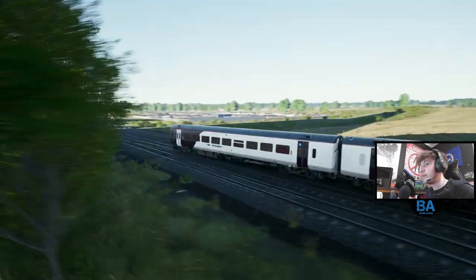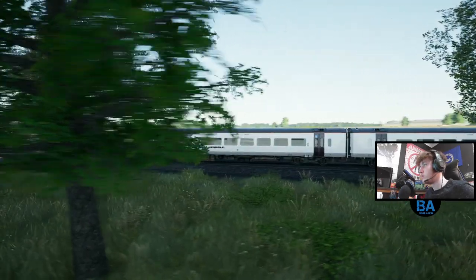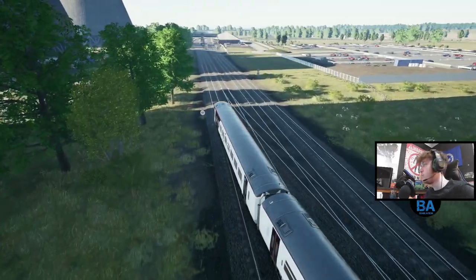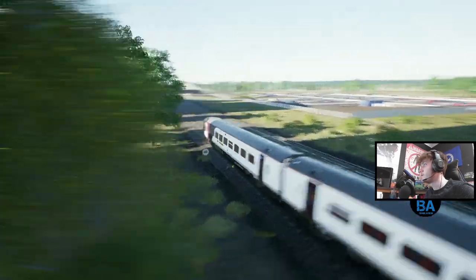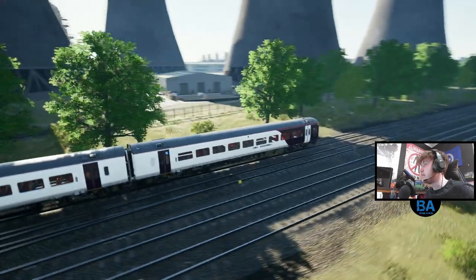So I like here for East Midlands Airport. Is it even like a big major airport? Or is it just a small, well, not irrelevant, but not a busy airport?